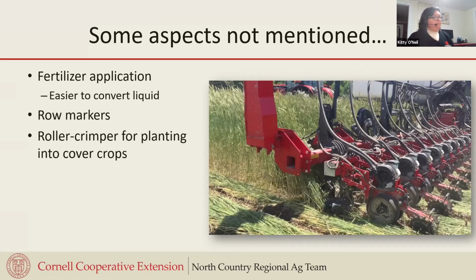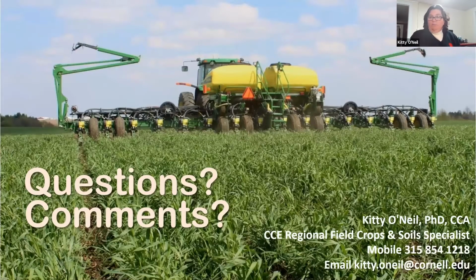And then for some organic farms, many of them like to use a roller crimper out in front of the planter, either mounted on the planter or probably better yet, mounted on the front of the tractor to roll down a rye cover crop like in this picture in front of the planter. This planter has roller crimper units mounted right onto the front of each row unit to knock that rye down, flatten it for the planter unit behind. So some more things to consider if those are important to a farm that I didn't really talk about here. That's all I got.